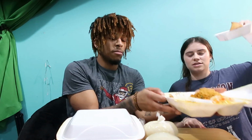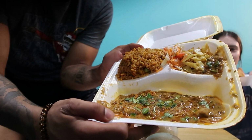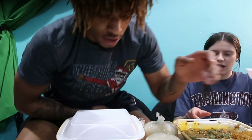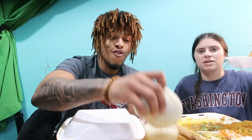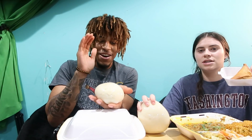So we got peanut butter chicken with jollof rice and sautéed cabbage. We got two beef samosas. I'm gonna let y'all get a close up. This is a close up of everything. Look at the soup. That's beef. Peanut butter chicken, and then we got the fufu. And it is hot right now, y'all. I wanna smell it.